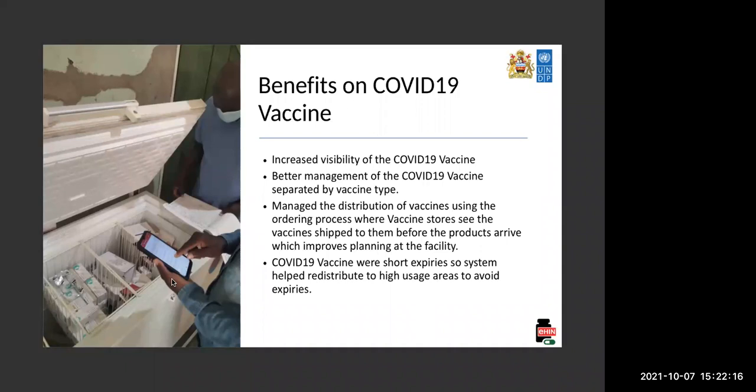And when the COVID-19 vaccine came in March this year, we actually gained some visibility that was so important to the country. And we actually managed these two vaccines quite well. We've got the Janssen & Janssen, and then we've got the AstraZeneca. Using the system, because we're tracking it by product and by batch, we've managed to track and increase the visibility of these two vaccines.